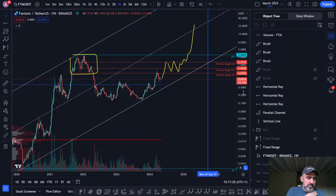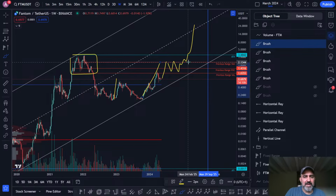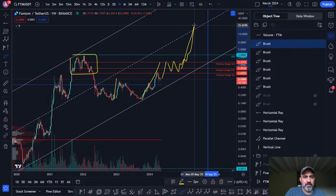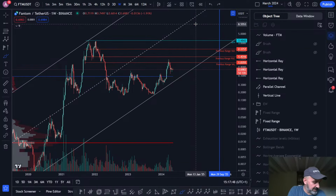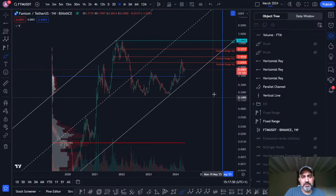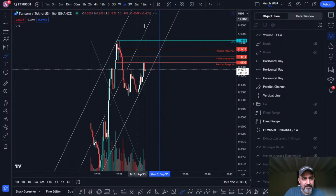Possibly the last move, the wave 5, is going to be the biggest one, possibly. Because I can see the 1 is relatively small. Maybe the 3 is going to be slightly bigger, and maybe the 5 can be much bigger. Right? It's something to think about. That's FTM. Otherwise, there isn't really much more to say about FTM.